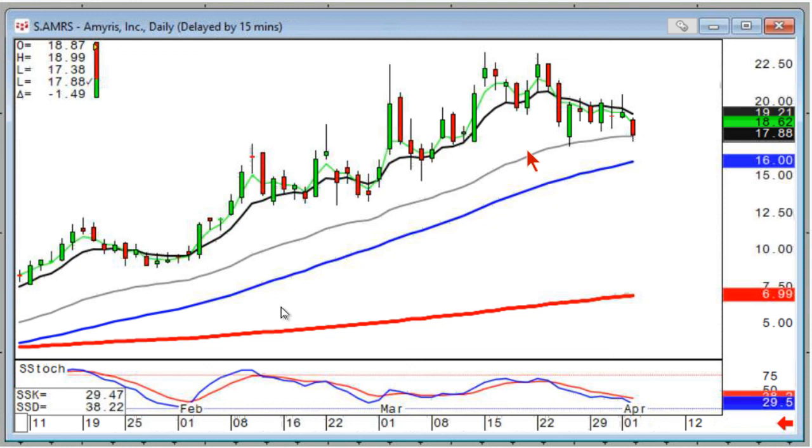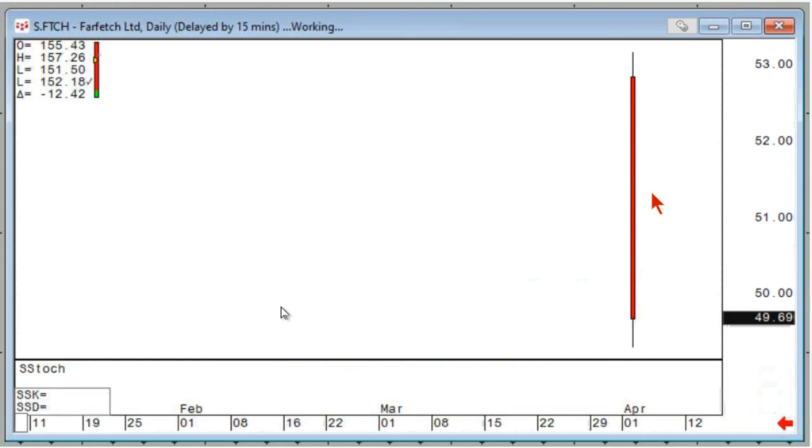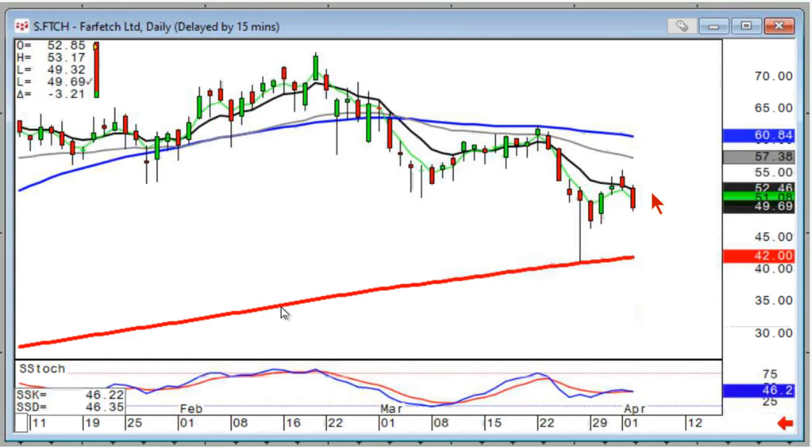AMRS, you can see the slow curve failure. Where do you think the first logical target will be? Down about 12% here to the 50, and then you see what happens at that level. PXD, there's your bearish kicker signal. Where do you think your first target's going to be? At least down to the 50. And Farfetch, another failure at the T-line. Probably coming back down here.